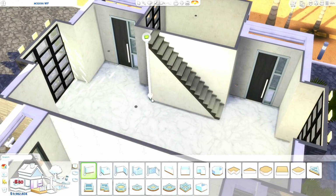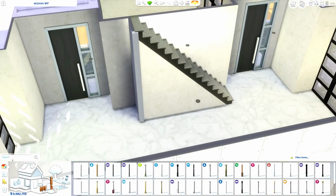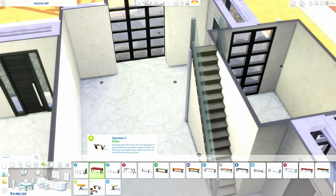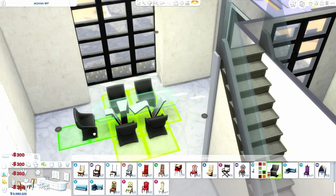So if you do want to pull your upstairs out a little bit, I think you could definitely get away with just putting in some of those beams and maybe have some kind of a balcony or a sitting area down there.